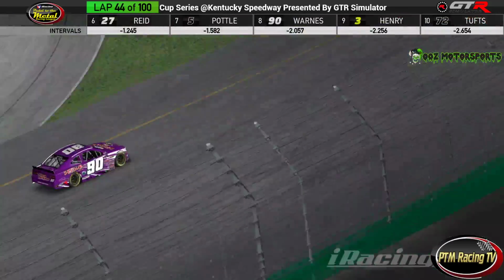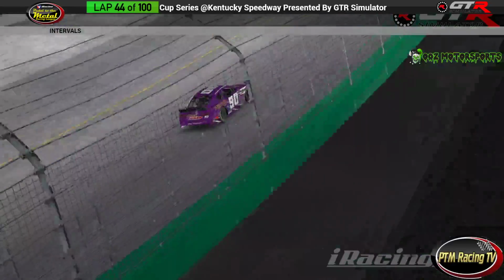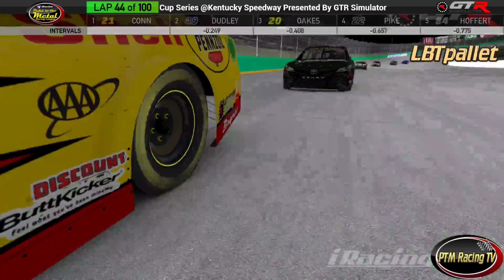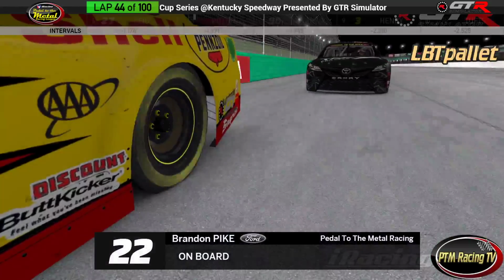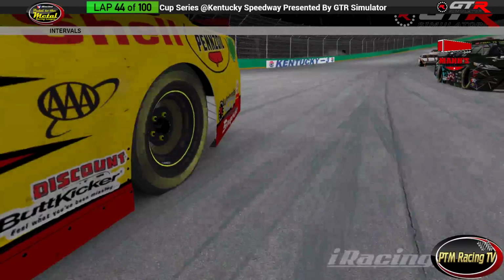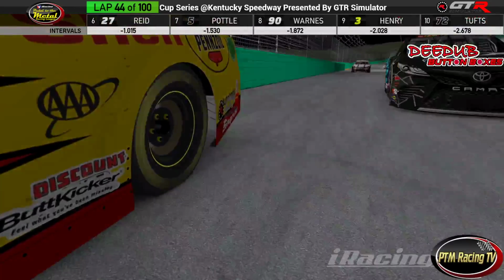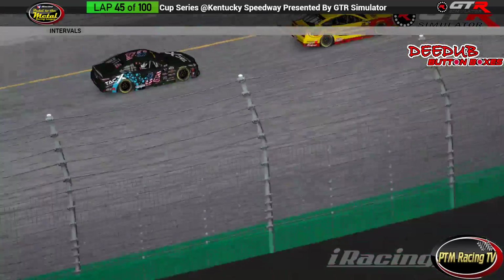Chantel on the throttle paddle, and Dennis Warren kind of hanging off the rear end. Jason Henry also doing the same. Todd Tufts not too far back this time, but still a pretty good distance and a half here, I would say. Brandon Pike marching his way on the outside. Hoffer trying to get everything he can there, coming off of turn four, does not quite have the momentum, gaining his ground.